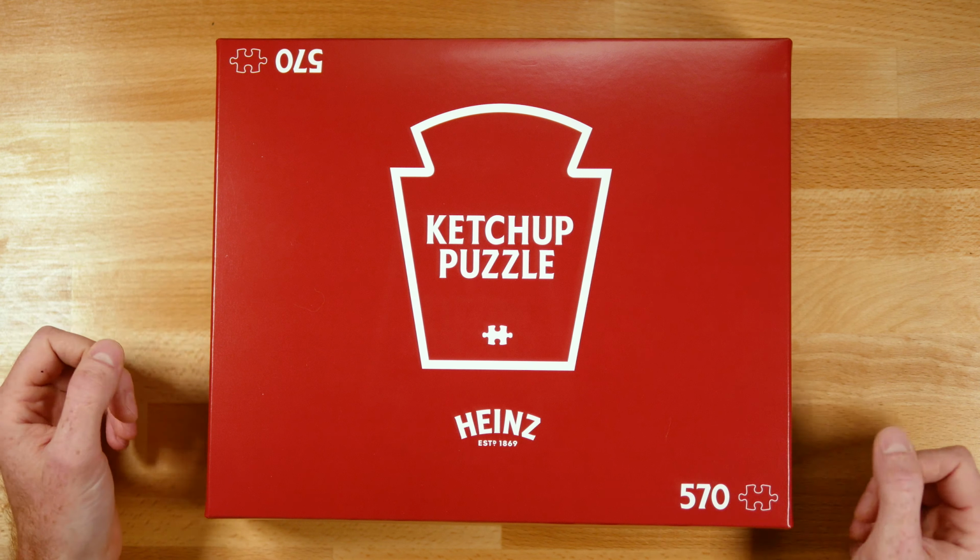Down below that, we have the Heinz branding, also noting that they were established in 1869. Top and bottom here, we have the same jigsaw piece icon, along with the number of puzzle pieces, 570. Another reference to the Heinz 57 varieties. So that's the outside. Let's have a look inside.